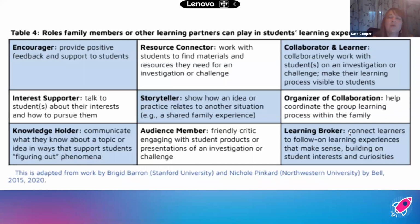And I think this is one of my favorite graphics of the roles that everyone can play in student learning experiences that support student science learning. Like there is a role for everyone. And this graphic really speaks to that regardless of whether you're a parent, a grandparent, a caregiver, a sibling, an uncle, an aunt, there is a role for you in supporting student science learning. And so I encourage you to share this list of roles broadly with our students so that they're surrounded, like I was, with adults in their life that are going to support them in their science endeavors.